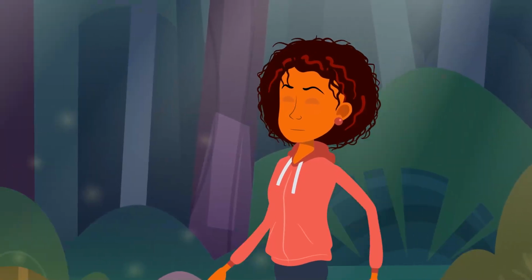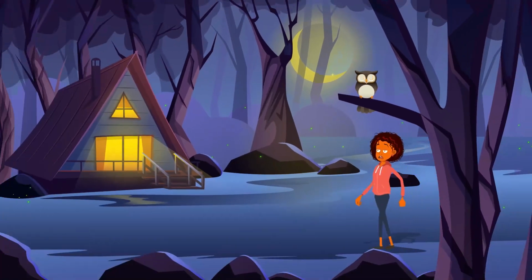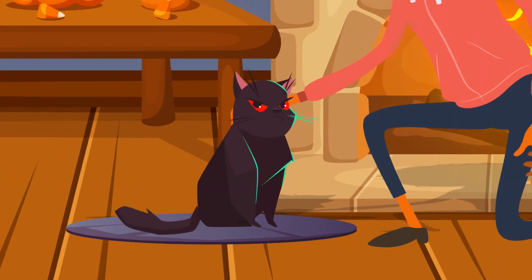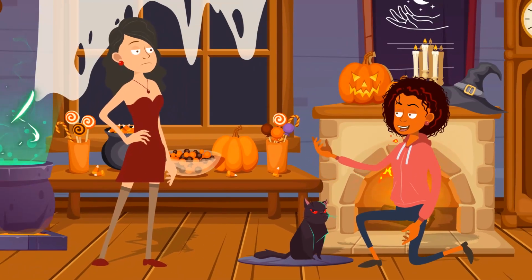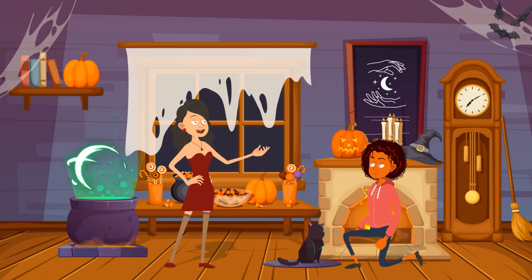Esme was having a walk in the forest and got lost. She found a witch's house, petted her black cat, and asked the witch to send her home. The witch wanted to play a game. If Esme won, she'd send her home. But if Esme lost, she'd have to stay with the witch forever.